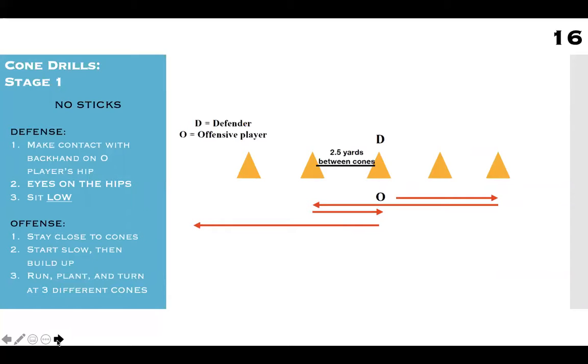Eyes are on the hips. You're making contact with your backhand. You'll see in the video next just what that looks like. But you really got to sit low on your toes, and you're going to be moving. Contact and making sure your eyes are on the hips are important because that tells you where the player is going to go. Offense, your job is to stay close to the cone, right?